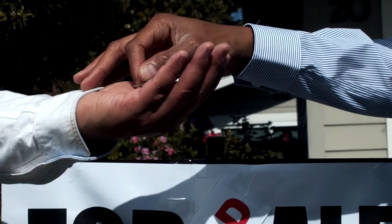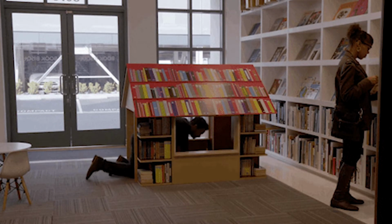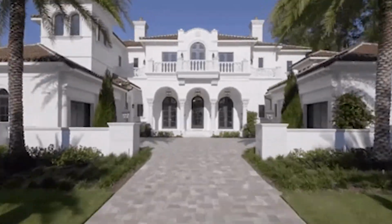They came out with what's called portability. Whatever you have saved on your homestead exemption from when you bought the house to when you're going to sell your house or move out of your house, you take that exemption and you port it over to the new house. This will keep that tax bill down lower. So if you're looking to downsize, you'll have a lower tax bill. If you're looking to get a bigger house, you'll have a lower tax bill.